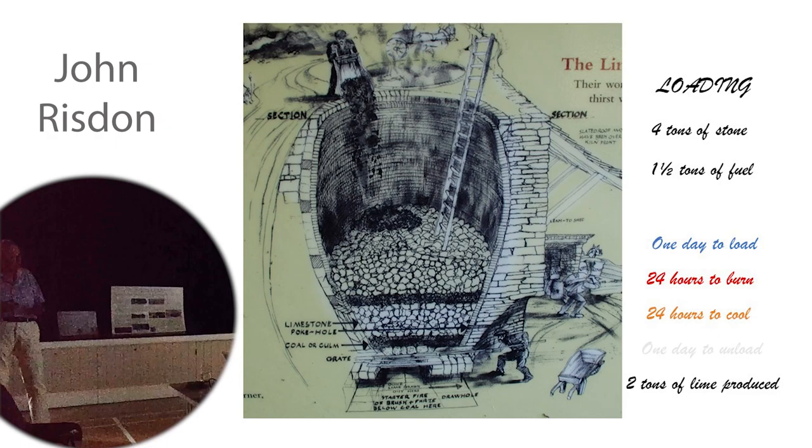Now the uses. The reason why it became such an incredibly valuable rural industry would be because of the incredible variety of purposes to which you could put lime. First of all, quicklime, what we call quicklime.